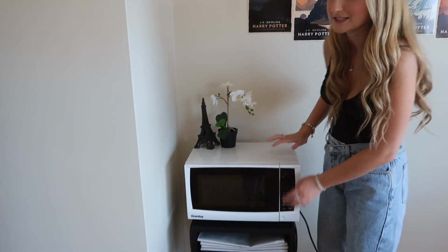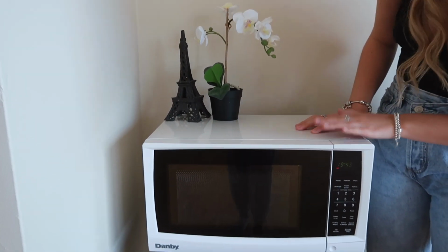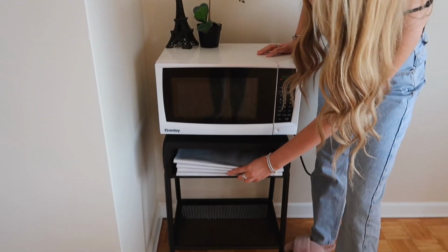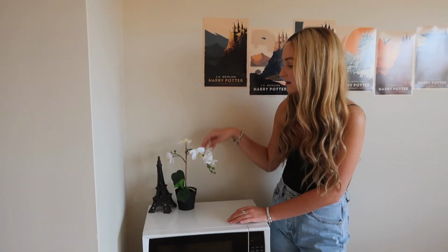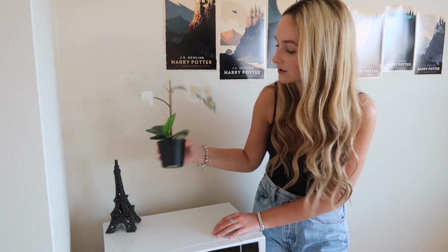And then here, this is actually my bedside table from my dorm room. I had a black kind of theme going on, but now, as you can tell, I like everything to be white. So I just put it here because it actually works to hold my microwave. In this little pocket, I keep all of my placemats, which are from IKEA. On top, I want to decorate it a little bit, so I have this Eiffel Tower thing and this little plant. It's fake and it's also from IKEA.